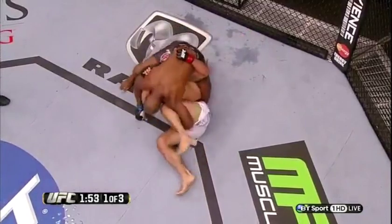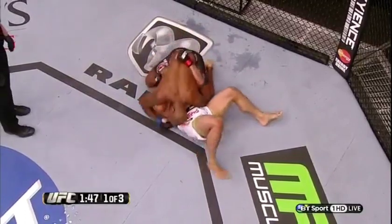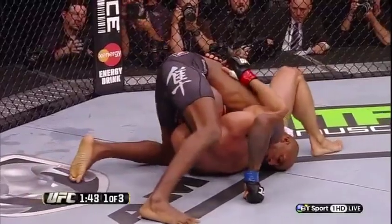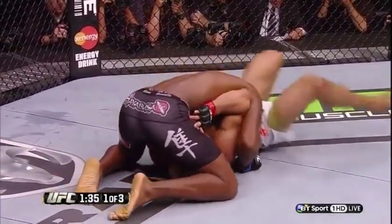Good elbow from the bottom by Costa. Yeah, you see the damage from that right hand on the left side of the face of Costa Philippou. Some vicious ground and pound from Carmont. And Francis has moved into a north-south position, perhaps opening up for a choke. He sits back with his hips and tries to get an arm around the neck.